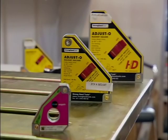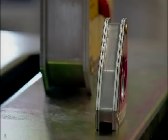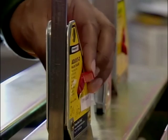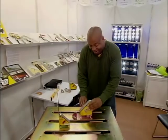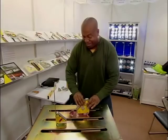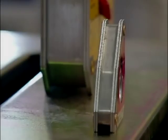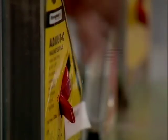If you're a welder, the Adjusto from Strong Hand Tools can help you square up angle welds without clamps. The Adjusto is a magnetic welding square that turns on and off with the flip of a switch. Put it on there, lock it down. Oh, you picking stuff up, baby, I'm telling you. When it's off, it slides into place easily. And when it's on, it locks your materials down.